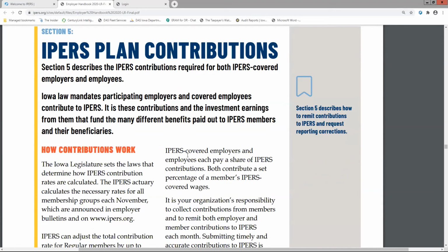It is your organization's responsibility to collect contributions from the members and to remit both employer and member contributions to IPERS each month. Contribution rates are set by law. Our actuary determines the contribution rate each year. These amounts cannot vary up or down by more than 1 percentage point each year. Contributions are pre-taxed for both state and federal income tax.